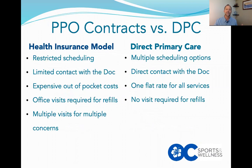Typically, if patients have multiple concerns, these are broken into multiple visits in the traditional model. In the direct primary care model, oftentimes we can address several visits at the same time. For instance, I had a patient earlier today. We discussed hormone replacement therapy. I was able to freeze actinic keratosis on his ear, and we discussed and reviewed his recent lab work.